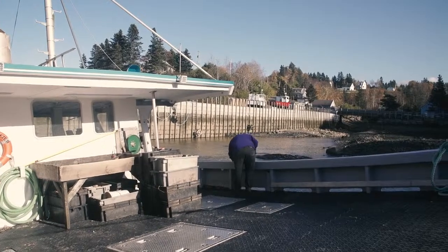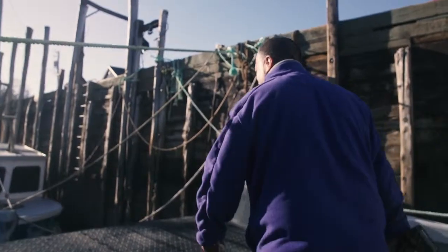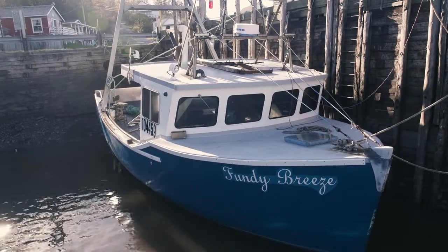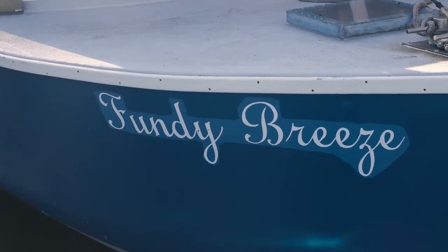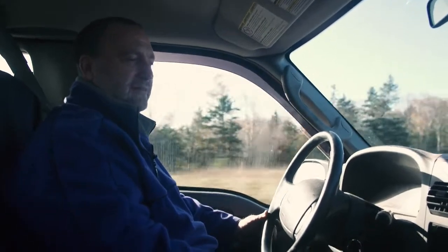Well, I like to put my feet up, but usually there's always some little thing to do. That's her right there. That's what we've been working with for the last 21 years. And it's a damn good boat. This one's got a little more space, a little deeper, just a little easier to work on. Fundy Breeze. This one here is the Fundy Breeze too. Why change something that works? Same color, same name. I'm not superstitious, but we do it to get done. The main thing is get it done so that we can go home.